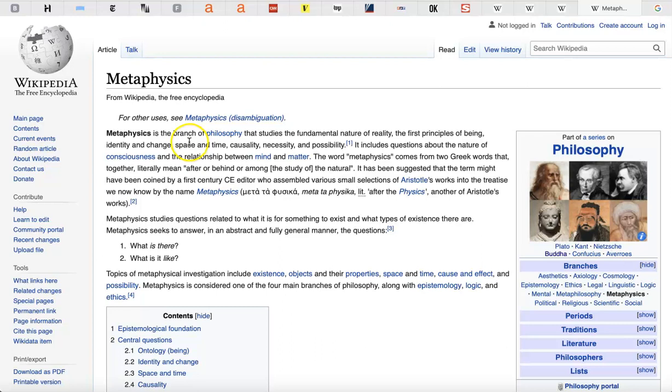Metaphysics, what is that? Is the branch of philosophy that studies the fundamental nature of reality, the first principles of being, identity and change, space and time, causality, necessity and possibility. It includes questions about the nature of consciousness and the relationship between mind and matter.